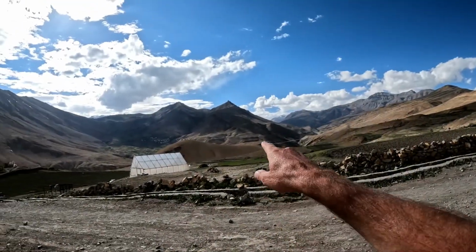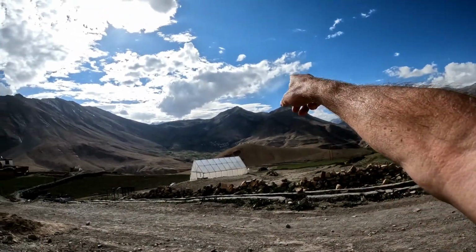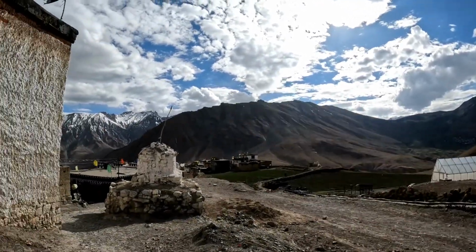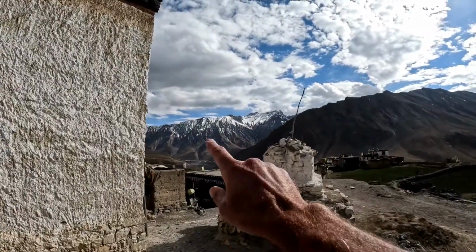And if you had some time, you just walk up to the top of these mountains around here, follow that ridge line along, sit up the top of there. Look at these mountains.